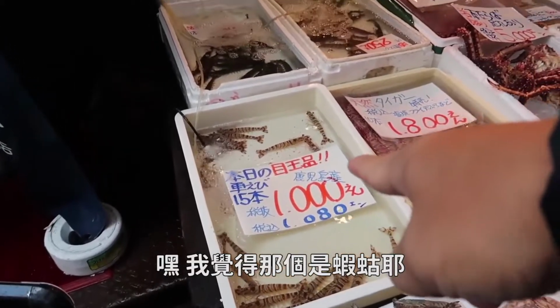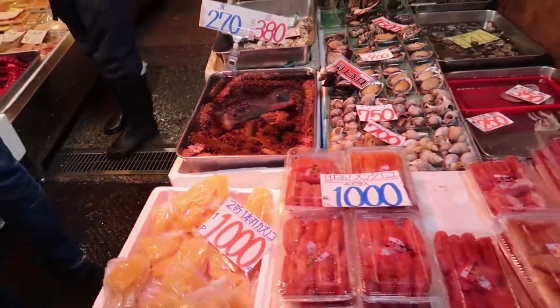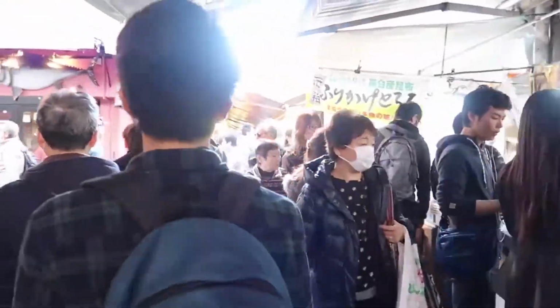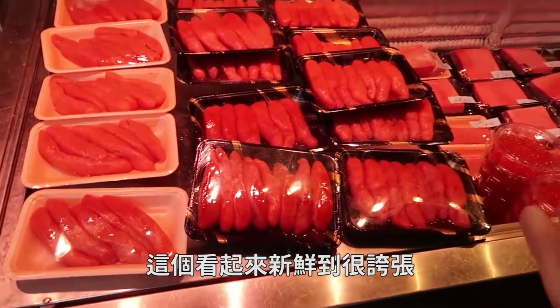Hey, I think that's the pissing shrimp. Or that? Yeah, that's the pissing shrimp. This looks ridiculously fresh.